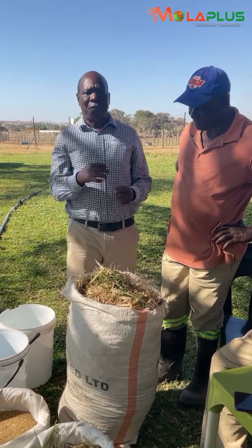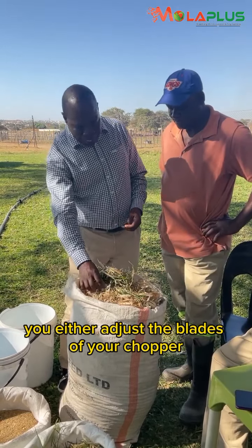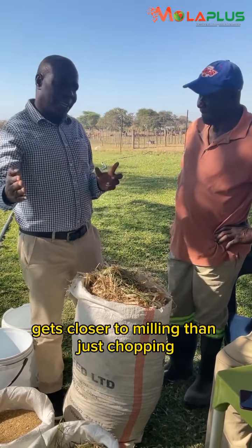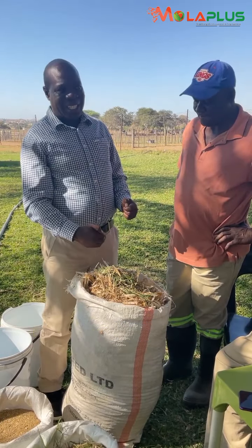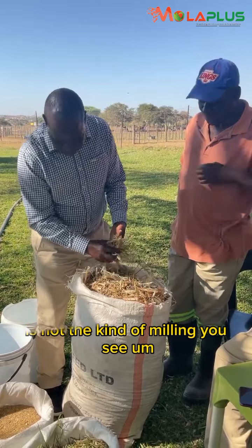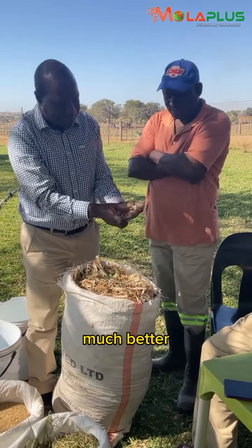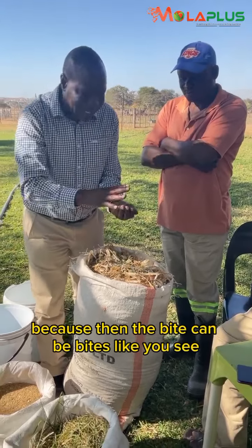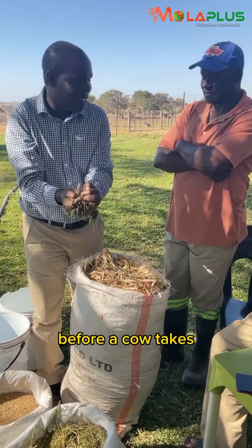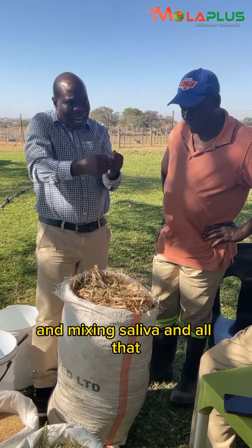So you need to really, finally, you will do better to get to a point where you either adjust the blades of your chopper or find a chopper that more or less gets closer to milling than just chopping. And this milling and chopping is not the kind of milling, you see, if you could get close to this is even far much better. It's a bit better, because then the bites can be bites like, you see, there can be bites that don't need a lot of reorganizing before a cow takes. That really helps with rumination, because there must be churning and mixing with saliva and all that to achieve the best.